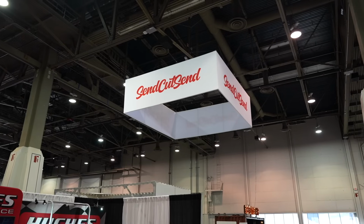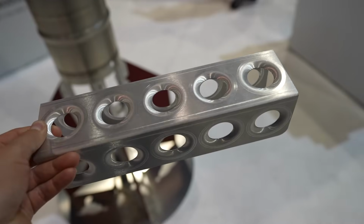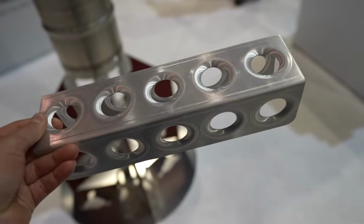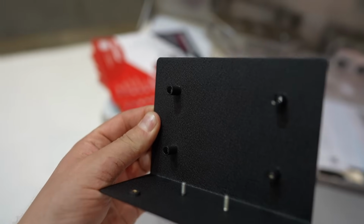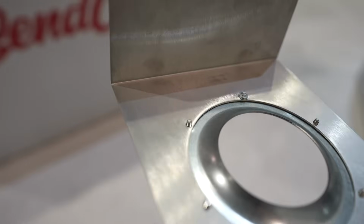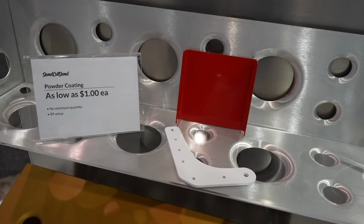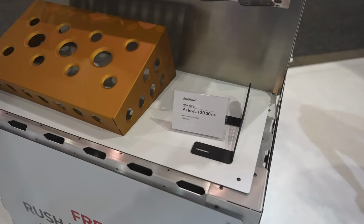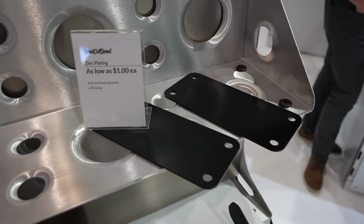I stopped by the SendCutSend booth, and I was impressed by some of the new services that they're offering. They're no longer just a laser cut shop. They'll bend, add dimple dies, form things, tap holes, install these threaded inserts as well as studs, and even coat materials with powder coating or anodize. This gold anodize is actually the same that they did on my sign that you see in my shop.